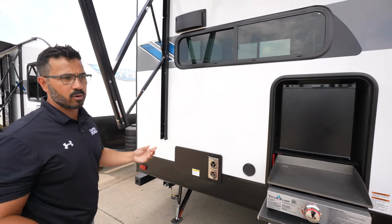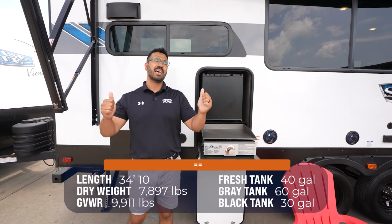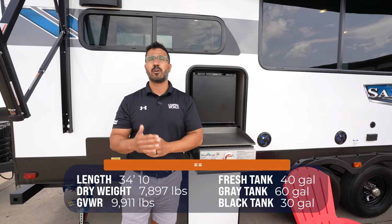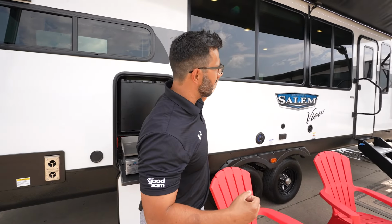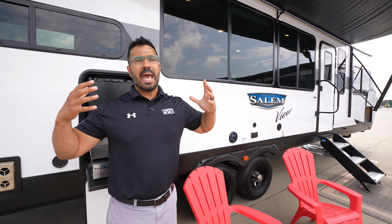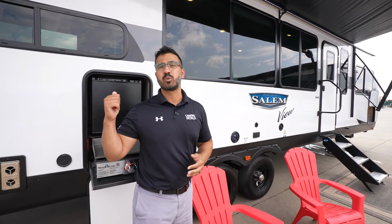And then on the other side, of course, is things like our black tank flush as well as our water hookups. And as I mentioned, this one is 50 amp standard with that second AC option. Folks, if you're looking for something that's big, that's wonderful, that is probably one of the absolute coolest bunk room designs on the market, this one right here is the one, the 29 View.